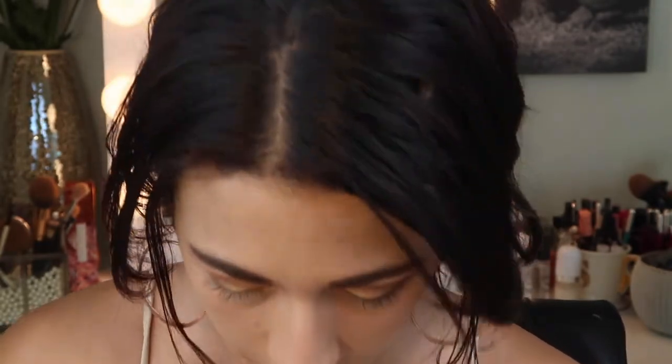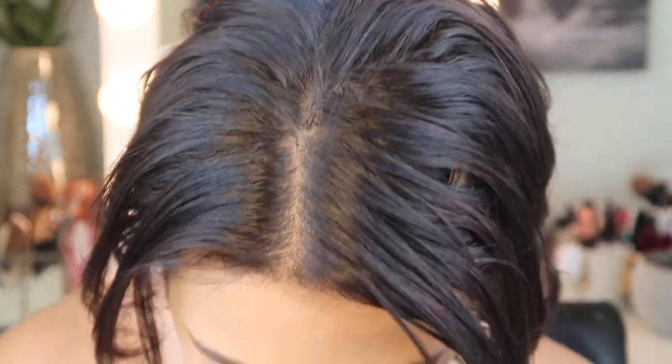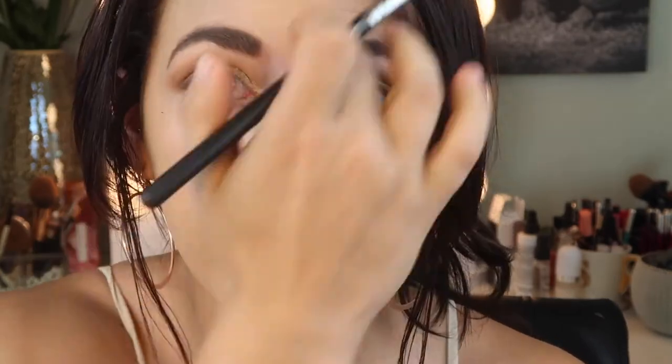I think that's it. That's all I'm gonna do for the eyes. I think I'm just gonna go super simple. I'm gonna clean it up a little bit and take a MAC 217 and just kind of blend out. So it's just a clean brush just to make sure everything looks blended and nice. But yes, it applied very well.